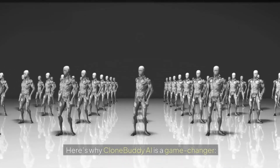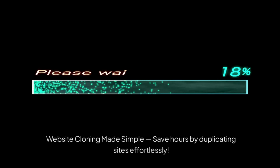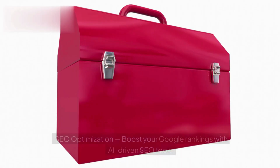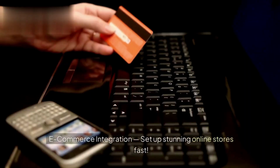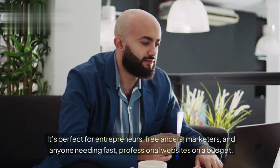Here's why CloneBuddy AI is a game changer. Website cloning made simple. Save hours by duplicating sites effortlessly. AI-powered customization. Edit designs and layouts with no technical skills needed. SEO optimization. Boost your Google rankings with AI-driven SEO tools. E-commerce integration. Set up stunning online stores fast.